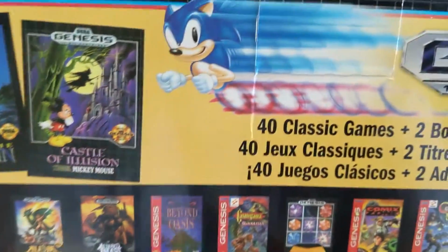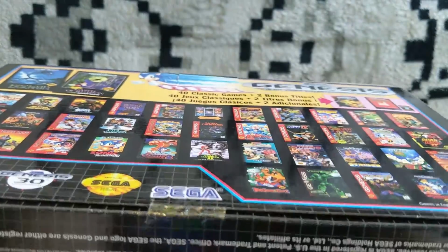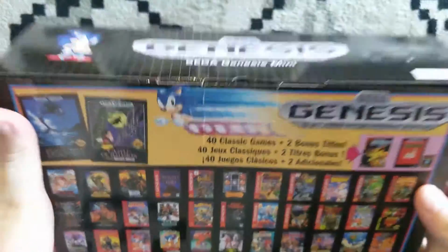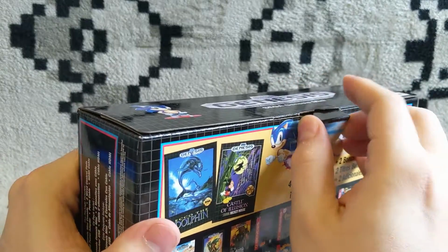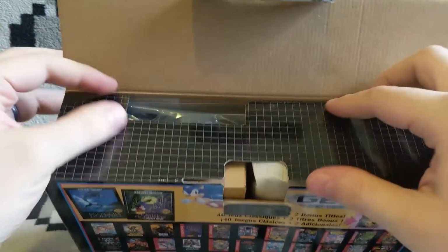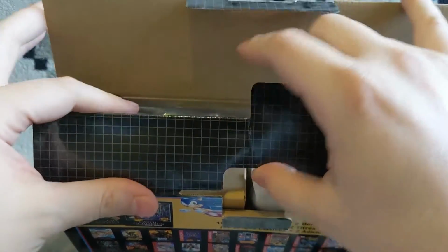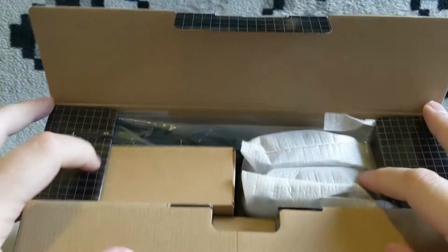Too bad Amazon had to screw mine up by putting a nice big old dent in mine. Look at that. Alright, friggin' punks. Anyway, let's go ahead and get this sucker opened up. Got a nice pull tab up here. Pops right open. More grid artwork. Nice. Oh, I'm so excited.